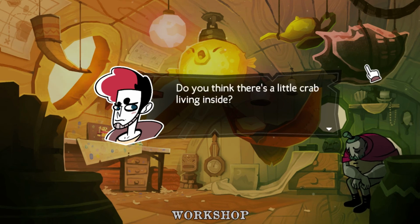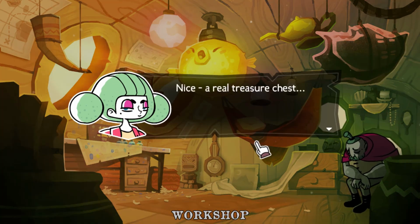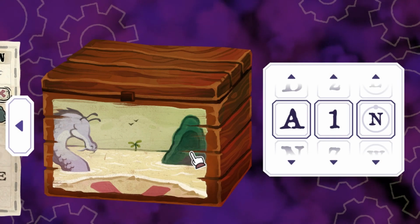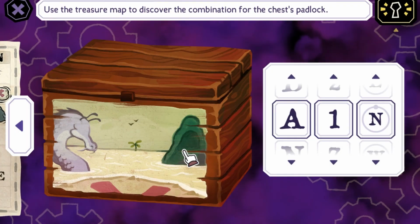That's a massive chest. Do you think this little one... I hope so. Oh, okay, check over there. Look, there's another map. Nice. A real treasure. How do you know this is treasure? Why else would it be? Plus, there's a treasure map hanging directly above it. Now I gotta figure this out. What's the deal with that painting on the front? Not sure. We should check that treasure map, too.